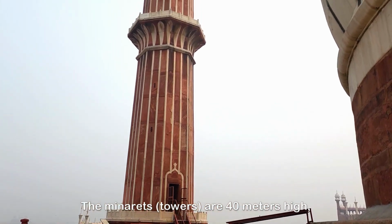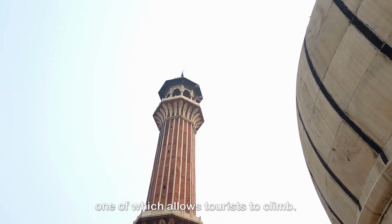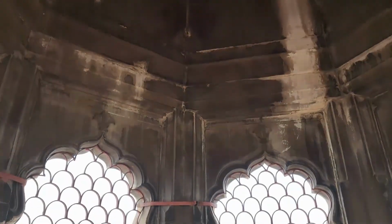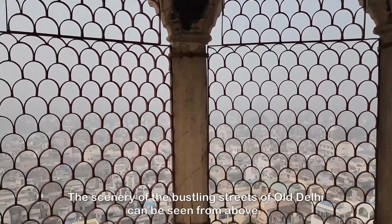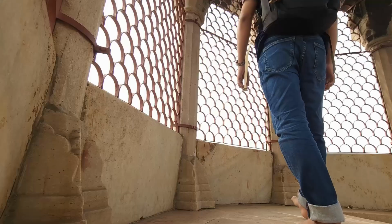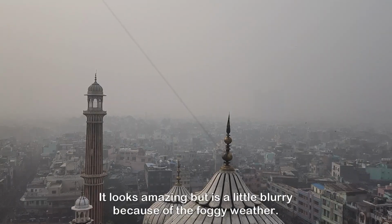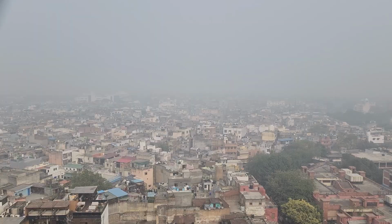The minarets are 40 meters high, one of which allows tourists to climb. The scenery of the bustling streets of Old Delhi can be seen from above. It looks amazing, but is a little blurry because of the foggy weather.